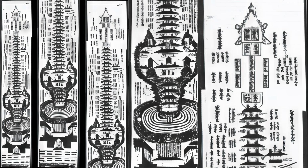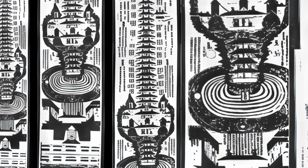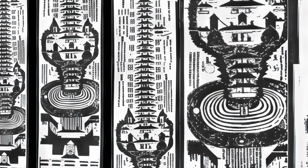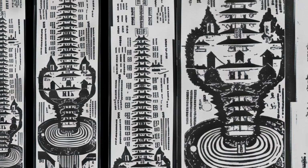AI artificial vision systems associate this drawing with the structure of the human body, viewed as a microcosm, the spine with its 33 segments and the chakras, but they instantly recognize its striking analogy with Nikola Tesla's patents, such as the Wardenclyffe Tower or diagrams of fusion reactors.